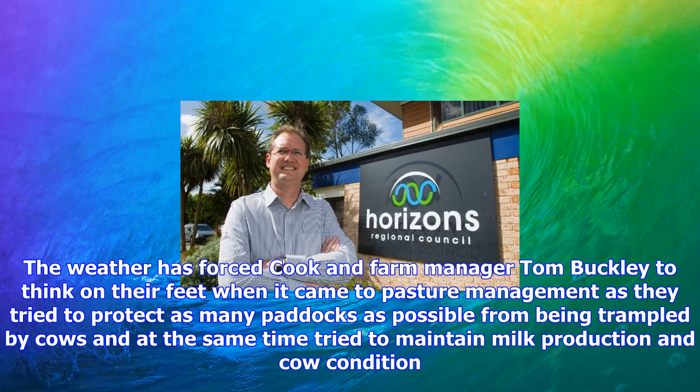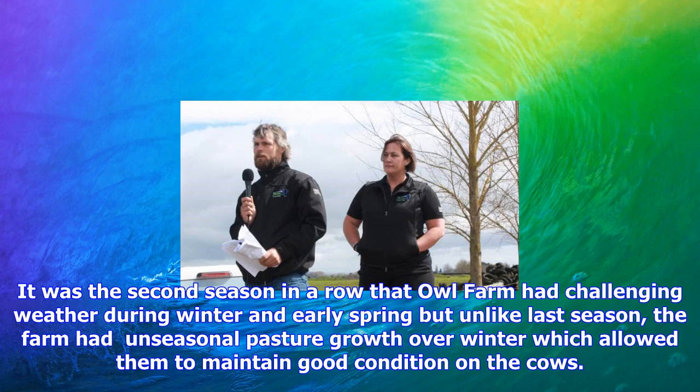Low pasture covers at the start of June forced them to buy 150 bales of baleage and 70 bales of hay to make up for the feed shortfall. That allowed them to slow down their pasture round and take advantage of good growth during that month. It meant they could fully feed their cows and hit the required weight with most of the herd condition scored at 5 on July 1, Buckley said.